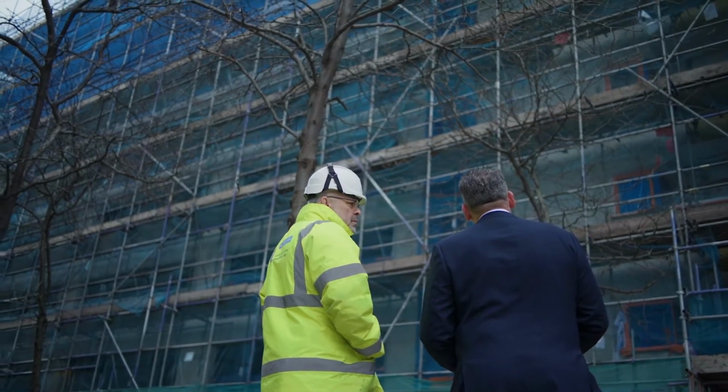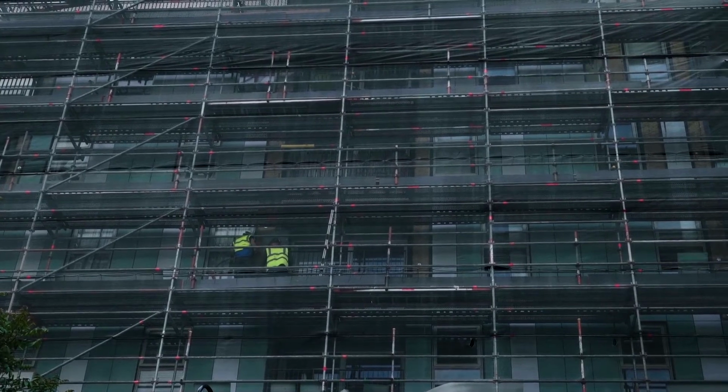So in addition to the Bermondsey building, we have cladded 10 buildings at a cost for the total fire works programme to date of just over £60 million.